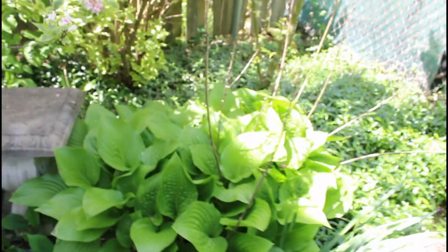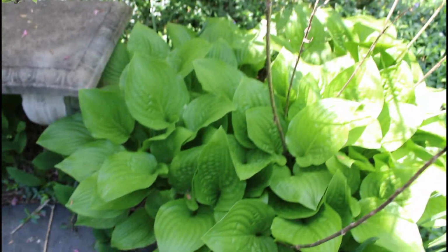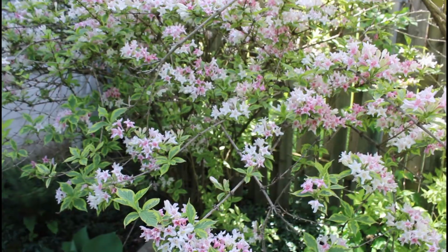And then more hostas, of course. This is the Hosta plantaginea. This is my favorite. It's one of the oldest cultivars of hosta. Not very showy compared to some of the other hostas, but the flowers are fragrant and delicious. Speaking of fragrant and delicious flowers, you can see my Weigela is blooming as well. This is a crazy bee magnet.